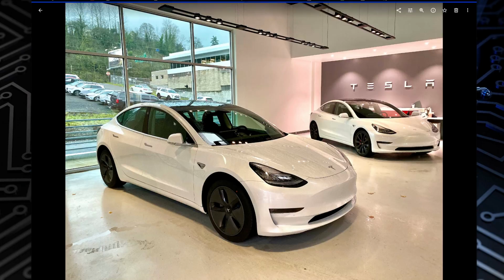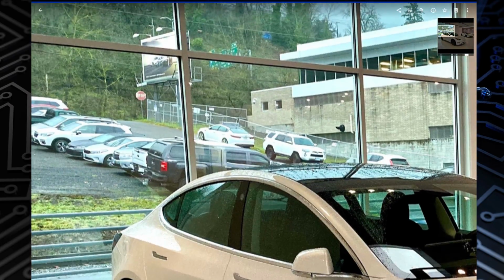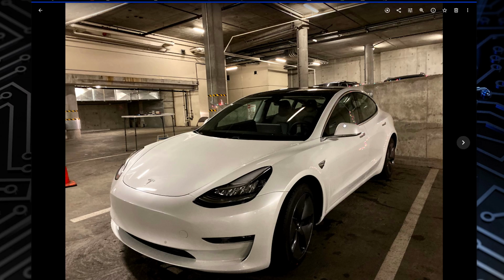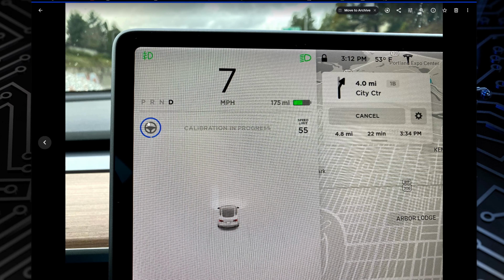He says, "Wow, that is cool to see. Thank you for sharing. Glad the delivery went well and enjoy the beautiful Model 3. I am very glad we got you a performance sleeper." Woo. With this picture, you can see that my Kia is right here. Then here is a picture of me going to Uber to get the car certified. There's also calibration, so you cannot do autopilot until this blue circle completes, and it keeps learning as we go.